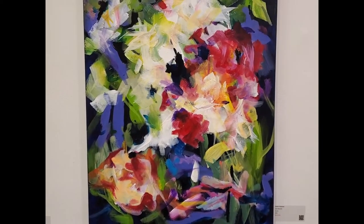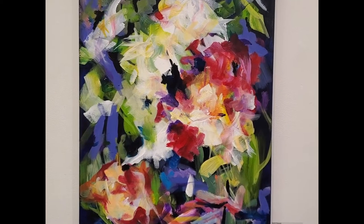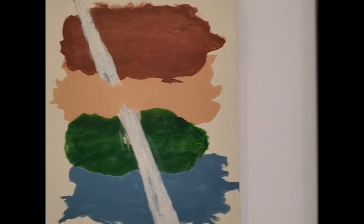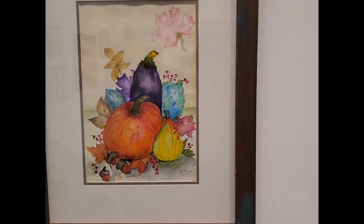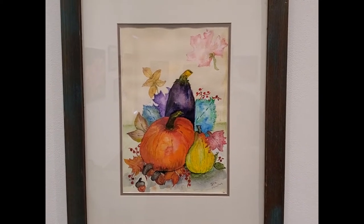This is Smell of Summer by our painting instructor, Judy Bennett. This is acrylic. This untitled piece is by Linda Zelazny and is acrylic. Call Any Vegetable by Sue Mullen, watercolor.